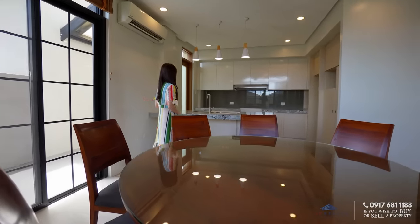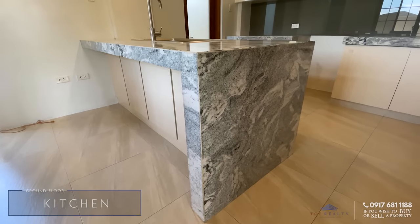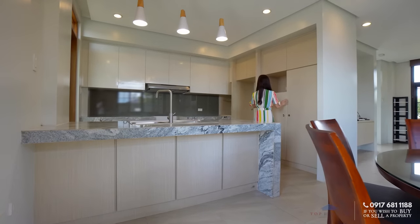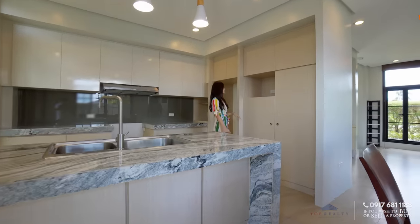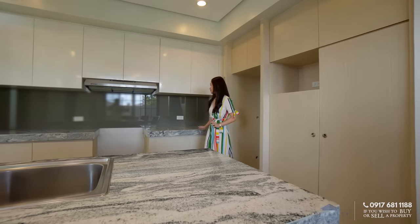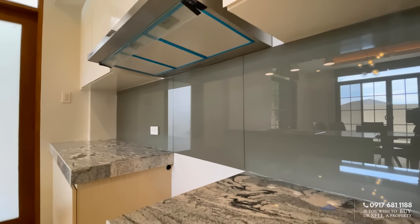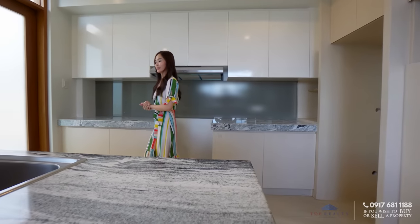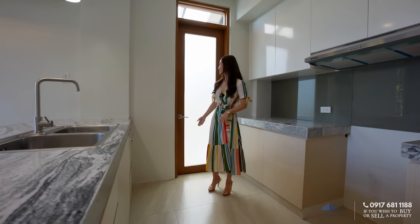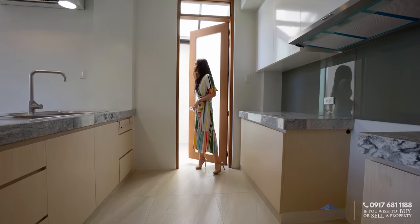Now, we're here at our kitchen. So this is your island countertop with waterfall design, very sophisticated, double sinks. This is your shelvings, microwave and refrigerator provision. Another ample countertop space for preparation of your food. Okay. Again, lots of storage underneath. And this door, by the way, leads us to the service area.